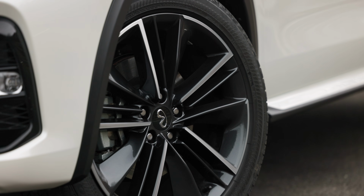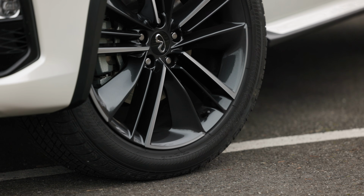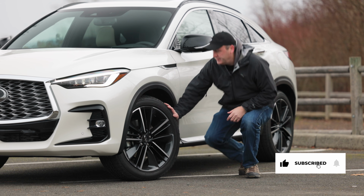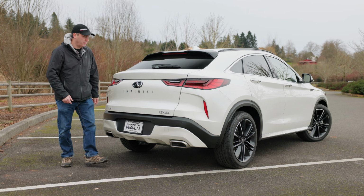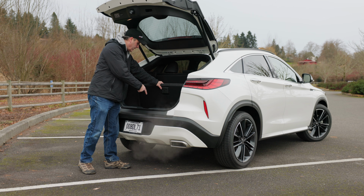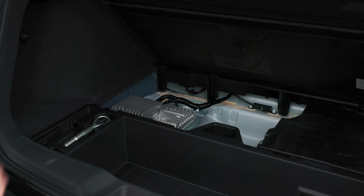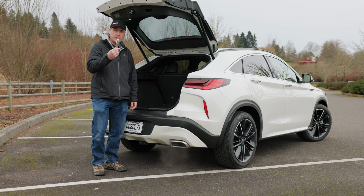Even though this has 8.6 inches of ground clearance, we have to be really careful if we're going to take this off pavement because it has these massive 20-inch wheels wrapped in Bridgestone all-season tires. Of course, this has a sloped back because it is a coupe-styled crossover. Let's see what that does to the inside. Actually, that's not too bad. This seems very useful. And under the floor, we also get extra storage with a bin and a Bose amplifier and subwoofer. Okay. That is also one of the beefiest recovery hooks I've ever seen.